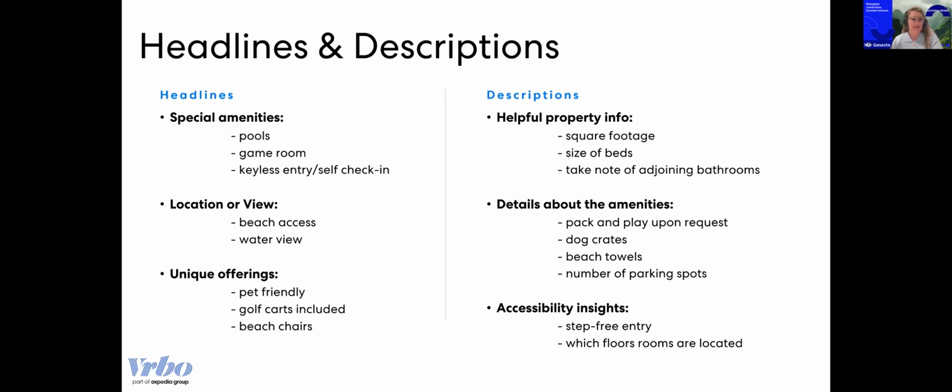Number of parking spots. People do have a button to tick off whether or not they've got parking, but if you are a larger group, it is really important to know how many spots are available and where that parking is, whether it's covered or not, etc. And then accessibility.